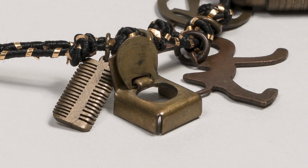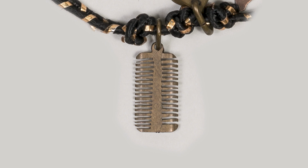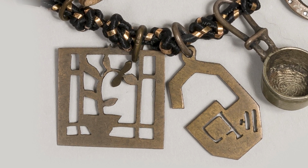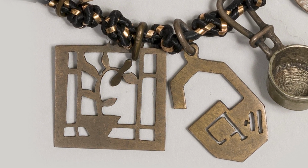A miniature latrine with the initial G for Greta points to the humiliations of everyday life in the camp, where bathrooms were shared by many prisoners and the dehumanization was constant. A wooden clog was a prized commodity in a place where prisoners often went shoeless, and a fine-tooth comb a necessity where lice were widespread. A good luck horseshoe charm was a welcome possession, while a charming cutout window with a potted plant evoked the safety and tranquility of home, a distant memory.